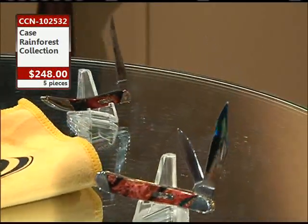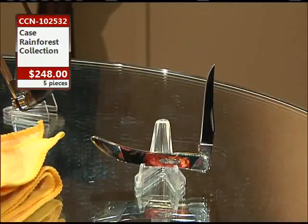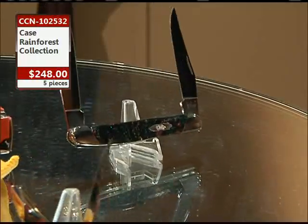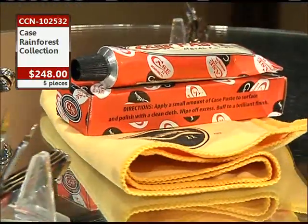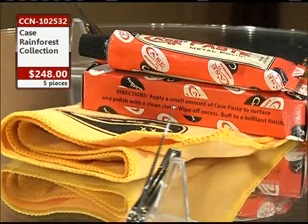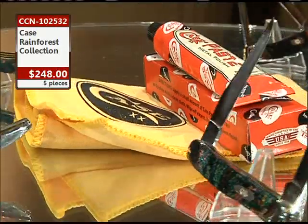So, $248 for 5 case pieces. Your item number 102532. Sheila, what other patterns would you want? Well, the Trapper, the Muskrat, the Stockman, those normally go for $59.95. Here they're $49.60. Plus you have the add-on bonuses of the polishing cloth and the case paste.